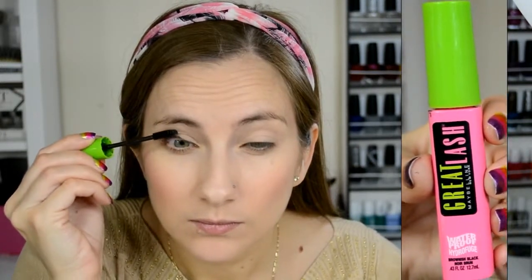I'm going to now use Maybelline's Great Lash. This is a brownish black. I think it's perfect for this kind of look.